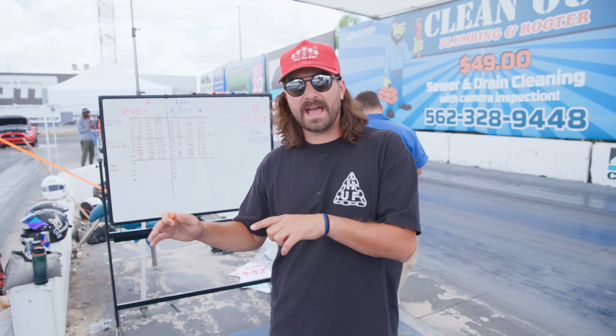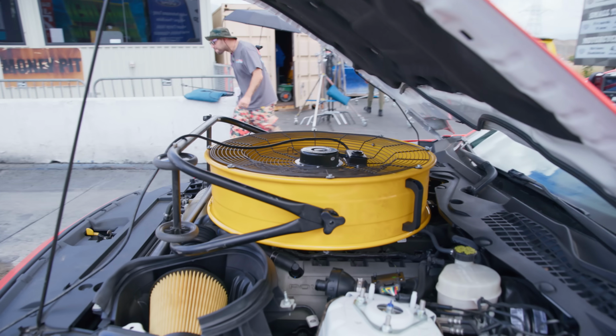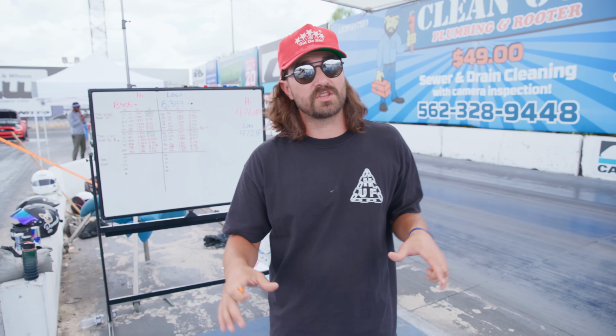We're also noticing that the cars are faster at the first couple runs in any of these blocks. So we're gonna let the cars cool down. Real big science stuff here, guys. Then we're gonna put Mendy in the cars when they're cool so that she has the best chance to run the fastest times these cars are capable of.